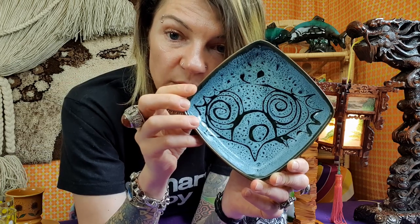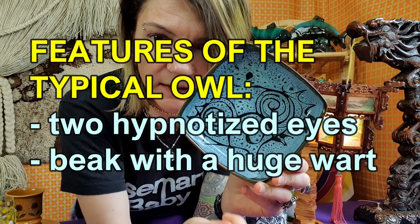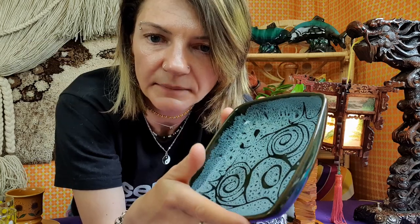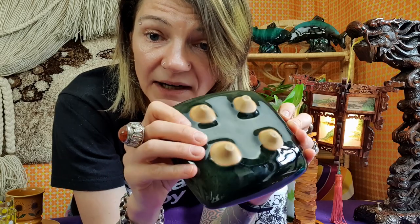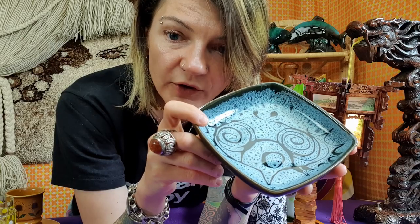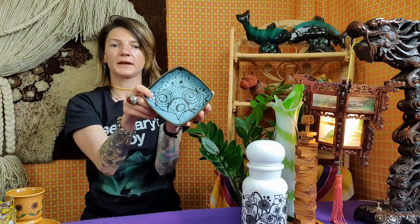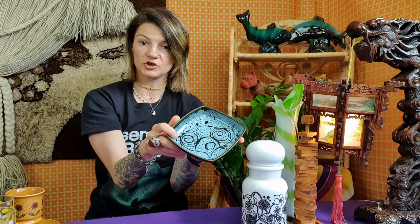Patterns. We have a lot of patterns today, and one of them is this. Very abstract, probably an owl. If you look this way, this drawing looks like an owl. Two hypnotized eyes and a beak with a huge wart. It looks a little bit like Poole pottery, but it's not marked, and it does have little cute feet. Use it for your snacks, use it for your rings, use it for your fake teeth. Whatever you need it for, here it is for you in the Vintage Equation shop.